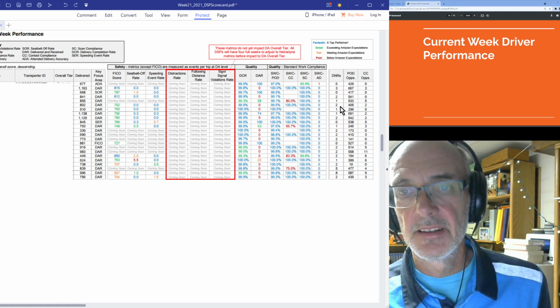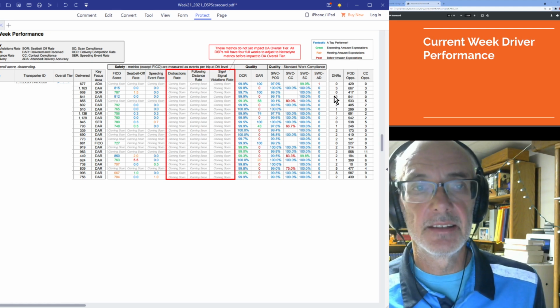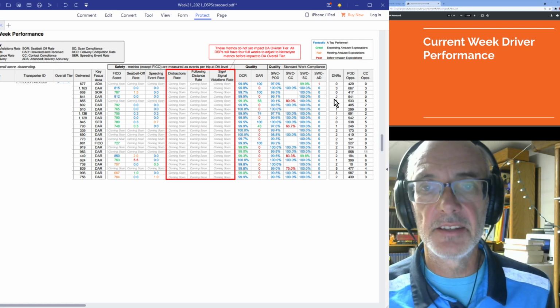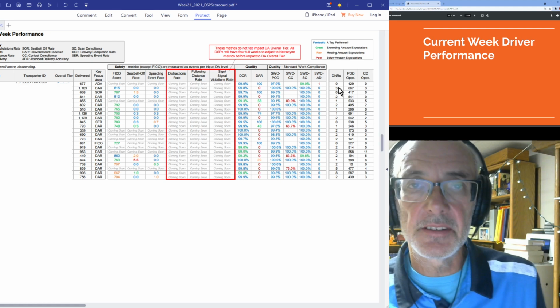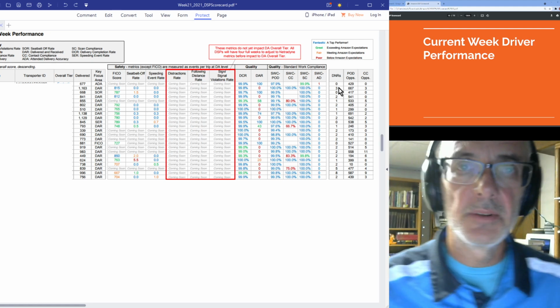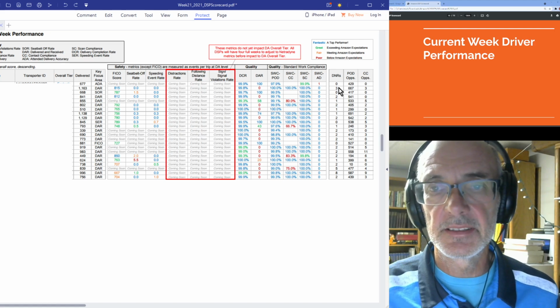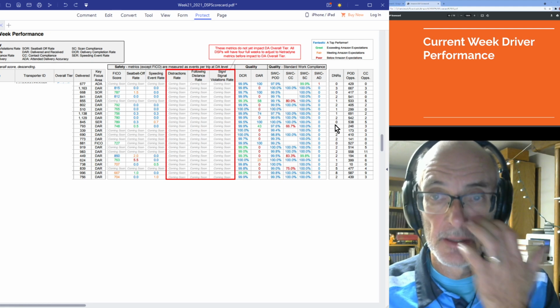But basically, outside of seatbelts and speeding and your FICO score, what will knock you down the most on your scorecard is did not receive. And that's just natural. If the customer didn't receive the package, then obviously we're in the delivery business, and that should probably affect your scorecard more than anything.